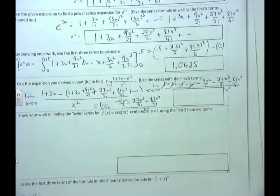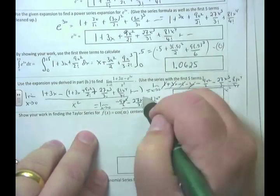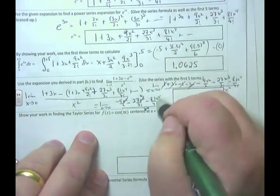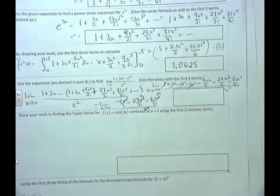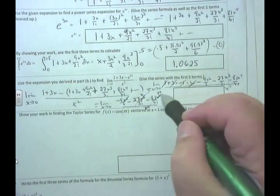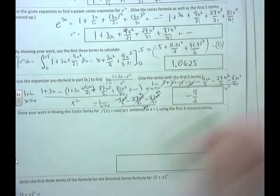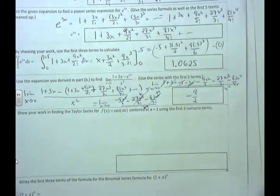But if I divide each one of these terms by x squared, what cancels? X squared cancels here. This one cancels, leaves me with an x. This one cancels, leaves me with x squared. Now, when you start making x equal to 0, this term goes away, this term goes away. What are you left with? Negative 9 halves. That was the answer. Negative 4.5. It's a beautiful WeBWorK problem.